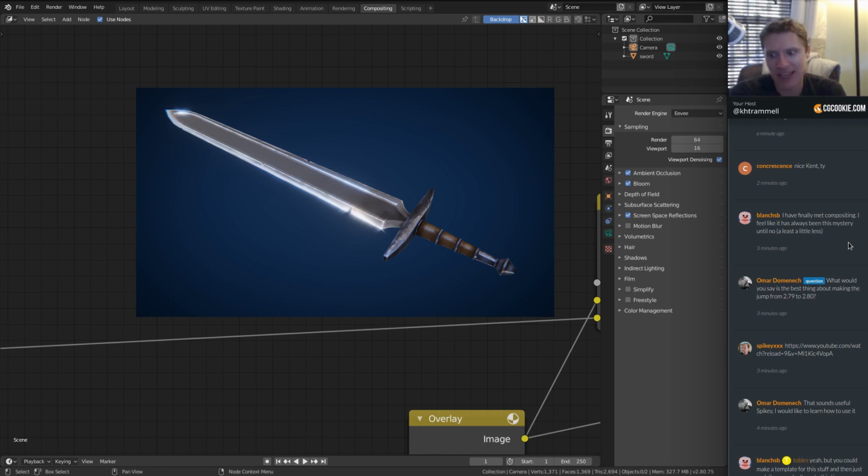Meaning, in Cycles, you can subdivide a ground plane to 1 million polygons, displace it with a procedural texture, add all kinds of reflection, and get global illumination happening, and Cycles just eats it up. I mean, it's not fast, but Cycles takes all that complexity and is like, hold my beer. This is not a problem. It might take a long time, but I can handle it. Whereas with Eevee, you've got to be much more efficient. You've got to treat it like a game engine and not like Cycles.